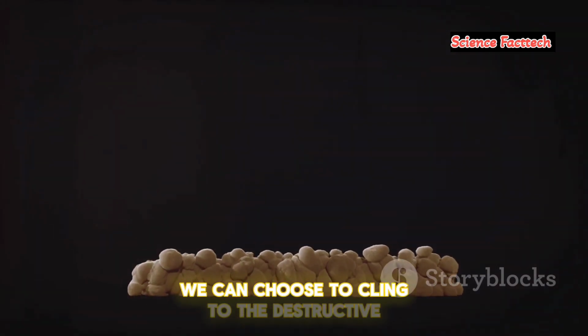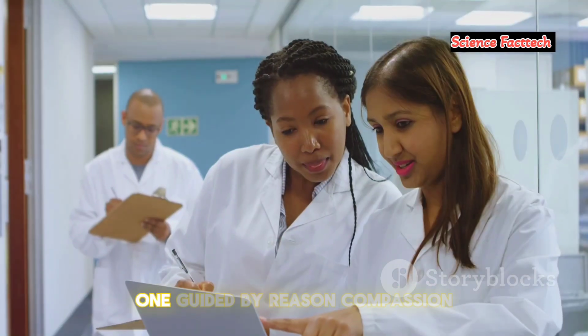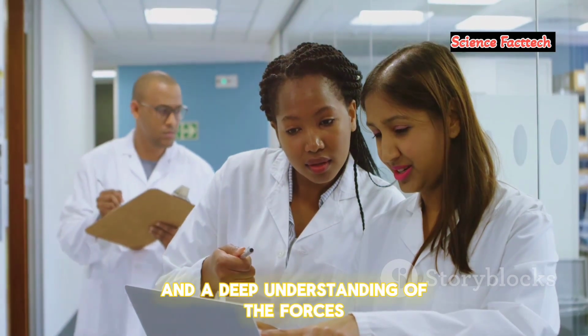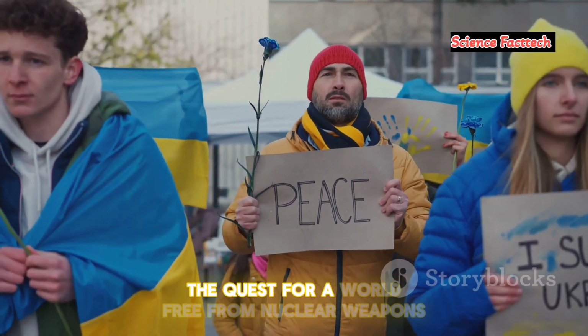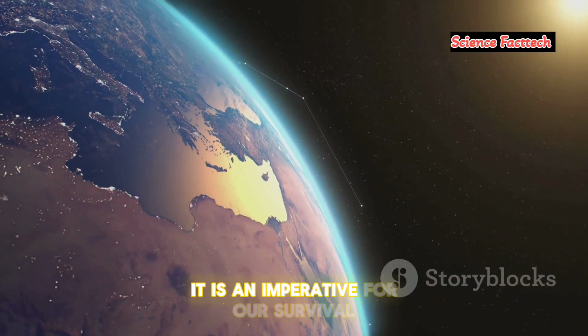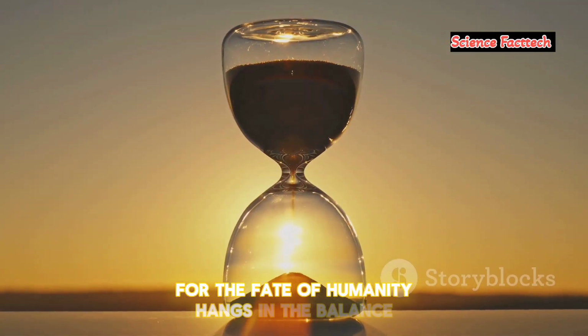We can choose to cling to the destructive legacy of the past, or we can forge a new path, one guided by reason, compassion, and a deep understanding of the forces we have unleashed. The quest for a world free from nuclear weapons is not a utopian dream, it is an imperative for our survival. Let us choose wisely, for the fate of humanity hangs in the balance.